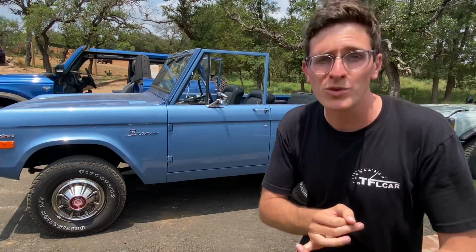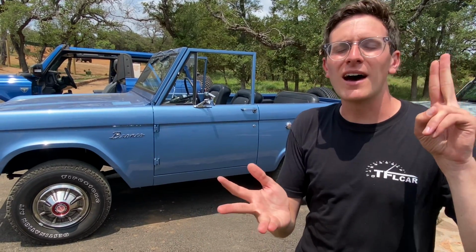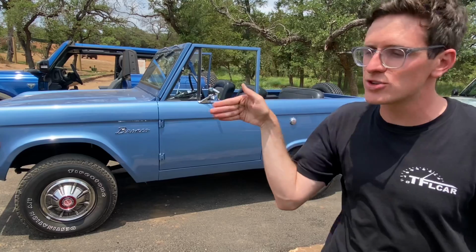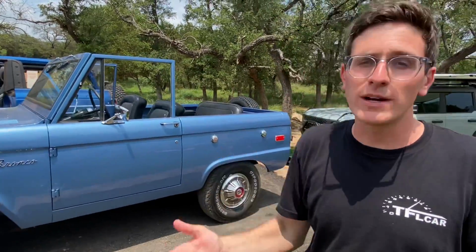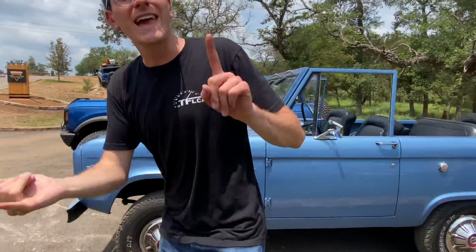There was a Roadster, which had no top, no doors. Imagine selling that today. There was a half cab, it was called, which was like a little baby pickup truck. And then there was the more traditional wagon that you've probably seen around, the one with the flat roof that extends to the rear.